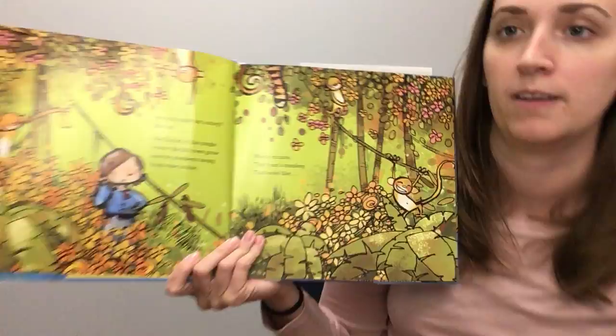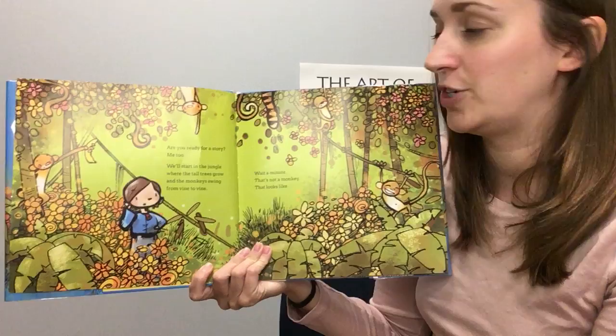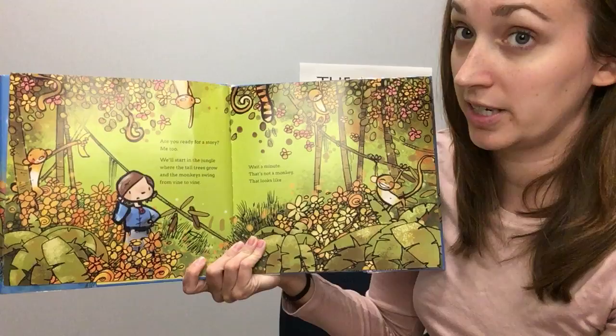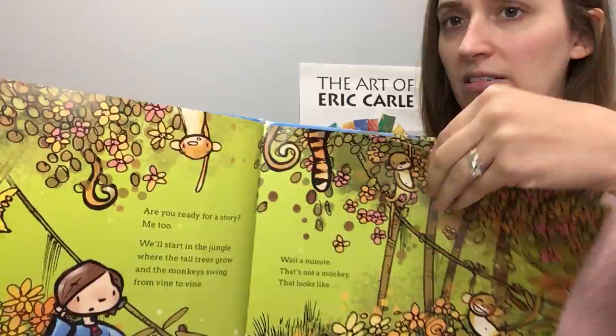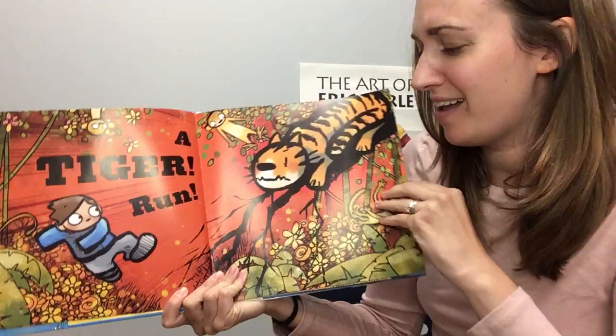This is It's a Tiger. Are you ready for a story? Me too. We'll start in the jungle where the tall trees grow and the monkeys swing from vine to vine. Wait a minute. That's not a monkey. That looks like a tiger! Run! Everybody run!